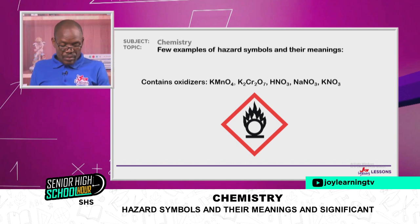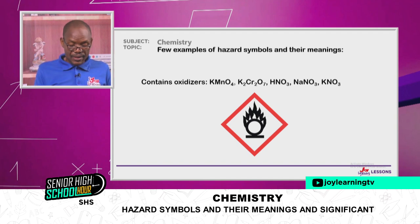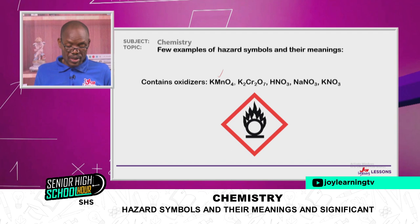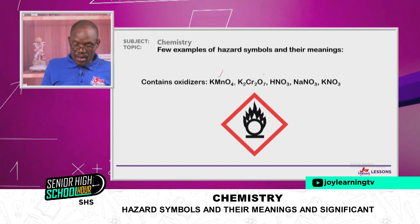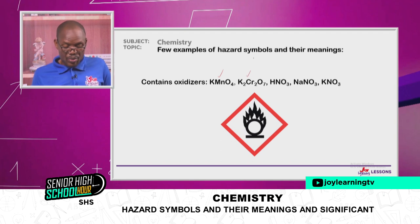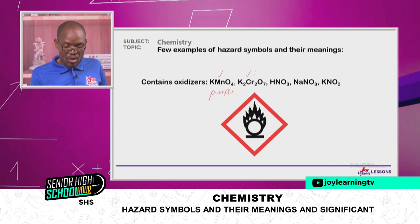We have potassium tetraoxomanganate 7 as a typical example. As a student, you will come into contact with it, and with potassium heptaoxodichromate 6. This KMnO4 is purple, and this potassium dichromate is orange.